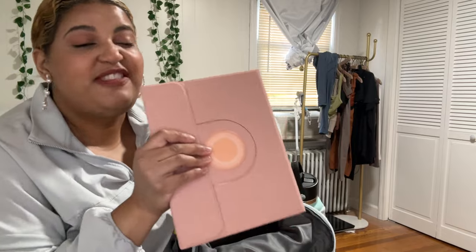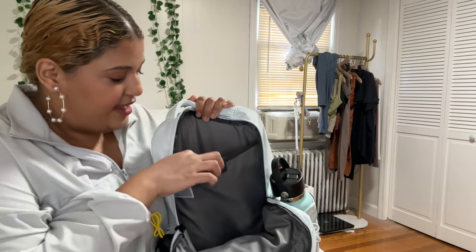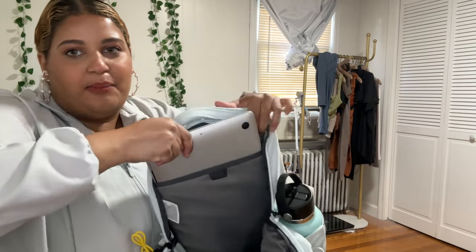So I have an iPad 10 in the color pink. This is what I'm planning on having all of my notes on. I'm gonna definitely be using this because I've had this for about 4 months and I have rarely, if ever, used it. And then I have my Kindle here. It's super cute. Isn't that super cute? But I have my Kindle here so that I can get some reading on the train whenever I feel like it.